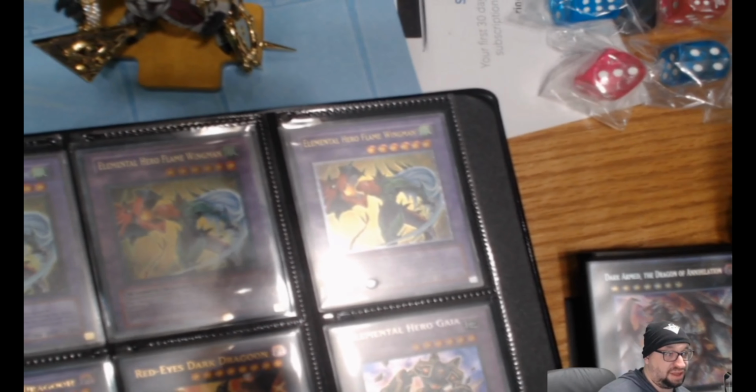Elemental Hero Flame Wingman is the Elemental Hero Collection. This is an ultra first Flame Wingman from the Lost Millennium. Sadly, this is the Silver Stamp Flame Wingman Ultimate Rare. It's still in here though because you can buy it on eBay for like $75 and there's a lot of sales for it. So it still holds a little value, but I will be replacing it with a gold stamp eventually.